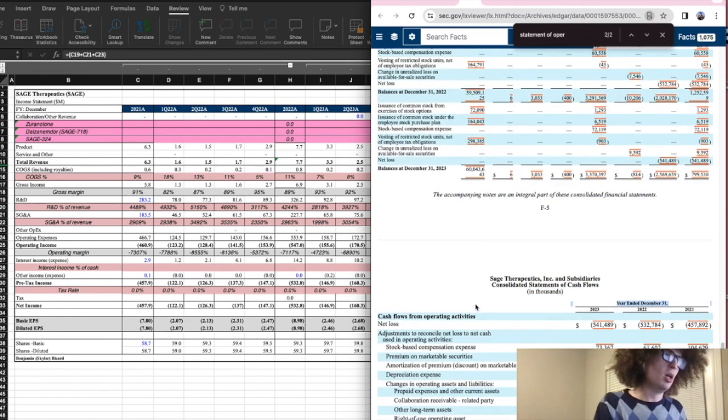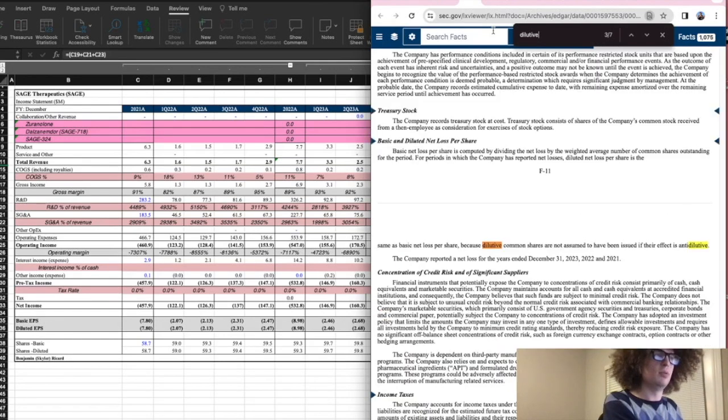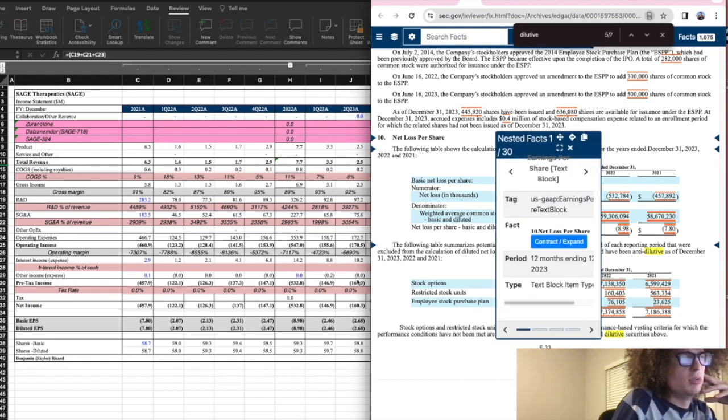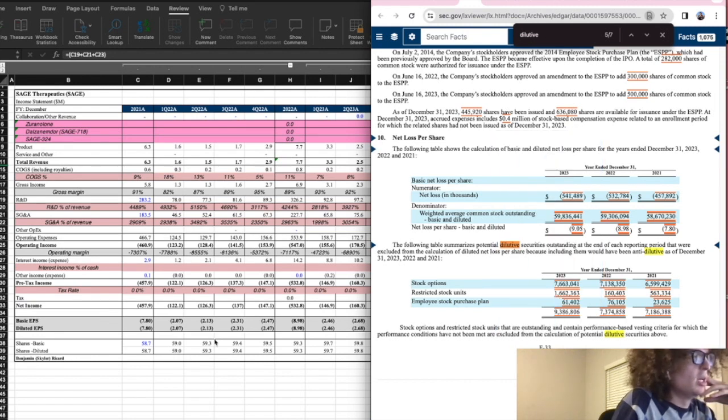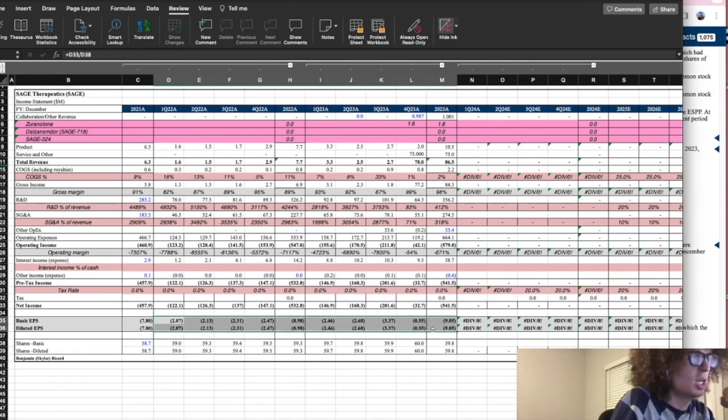So basically, what we want to look for is dilutive shares. I always misspell dilutive, not dilutative. We want to look for dilutive shares. And so there are 9 million potential dilutive shares, so we want to incorporate that into our valuation here. Because when we fill this out here, even though we're saying that the dilutive share, what the companies will usually do when the company is not profitable, all these EPSs are negative.